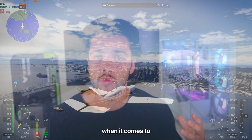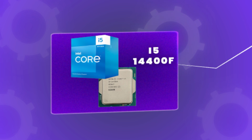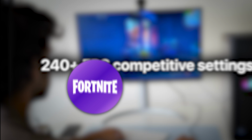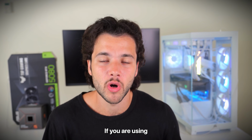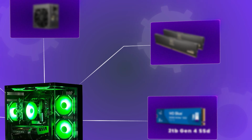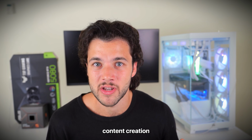And then when it comes to esports games, you get an i5 14th gen processor, so you're going to be getting 240 plus FPS in competitive settings in esports shooters like Fortnite or Valorant. A very complete system for 1080p resolution or even some 1440p gaming, once again, if you are using the right settings, and you also get 32 gigs of RAM, which is going to be great if you want to do streaming or content creation on the side.